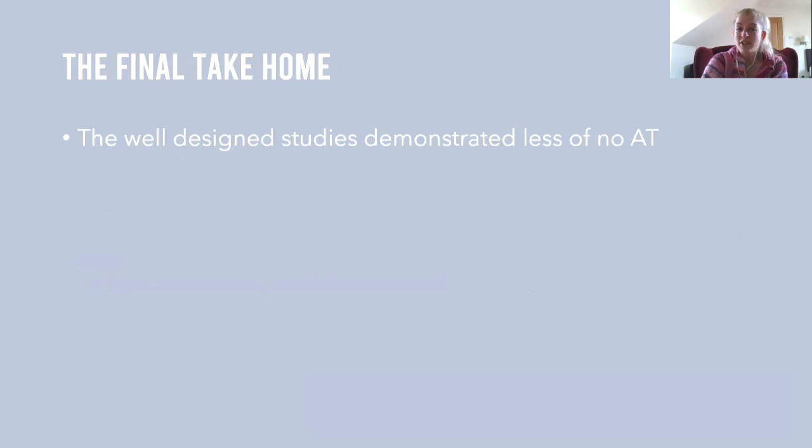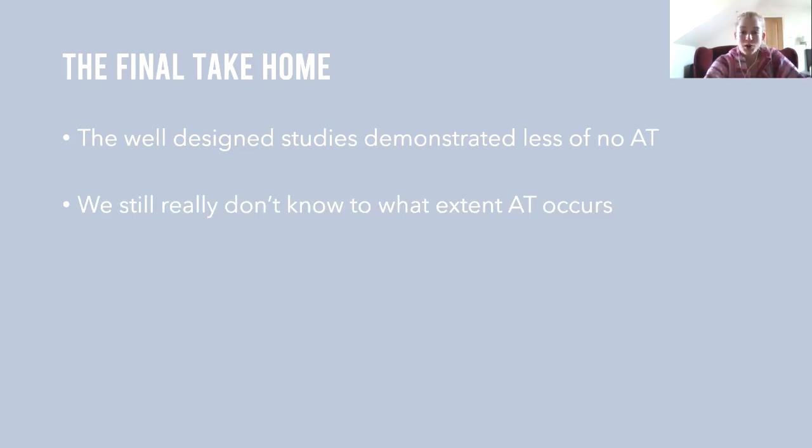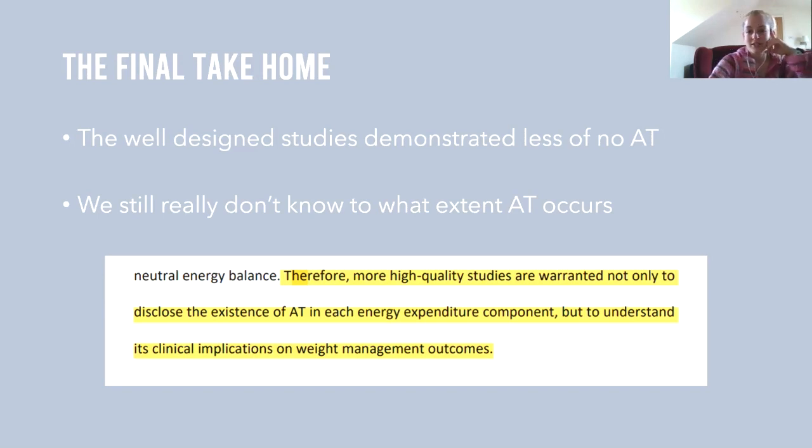And then the final take homes, like, what does this all actually mean for us as practitioners when we're working with clients, for you if you're on a weight loss journey? And it seems that the well-designed studies, or the better designed studies, demonstrated less or no adaptive thermogenesis in terms of resting energy expenditure. So this is pretty much just looking at BMR, so your basal metabolic rate, the amount of energy that you will use while you just lie and breathe. And we still don't really know to what extent adaptive thermogenesis occurs. Even though it's been studied quite a lot, we're still not really sure. So it does warrant further investigation, further explanation. So yeah.